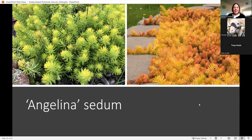The first is Angelina. So Angelina has been around for a while, and I bet many of you have Angelina in your garden, and I hope you're loving her as much as I do. In the summer, she is bright lime green. Chartreuse lime green really brightens up the space. And I will say, remember, we're talking about full sun plants. So these need a sunny location, and the sedums and the semps in particular love it hot and dry.